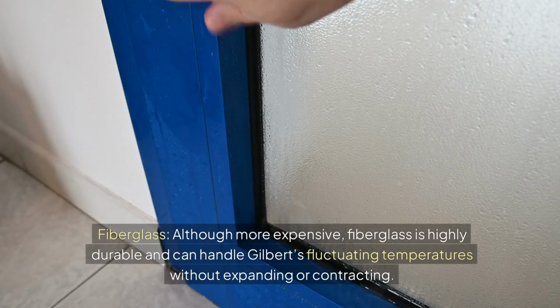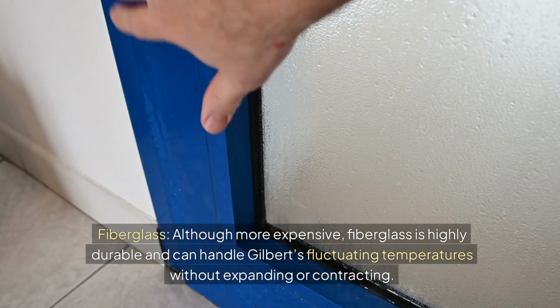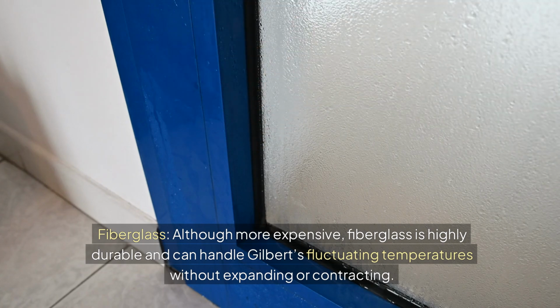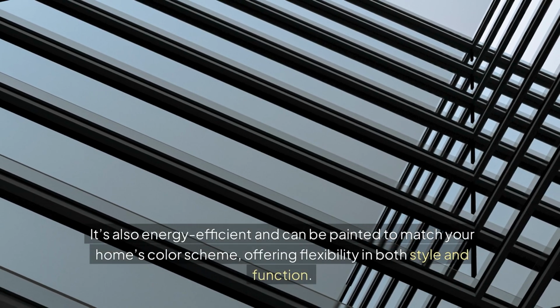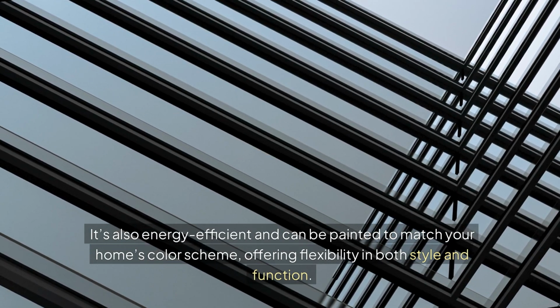Fiberglass. Although more expensive, fiberglass is highly durable and can handle Gilbert's fluctuating temperatures without expanding or contracting. It's also energy efficient and can be painted to match your home's color scheme, offering flexibility in both style and function.